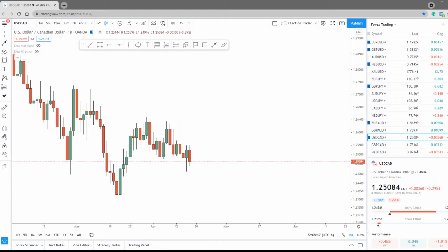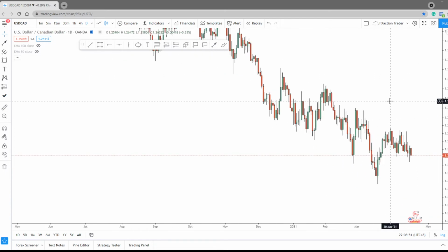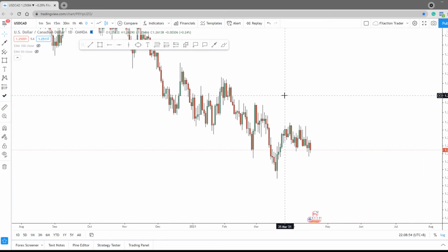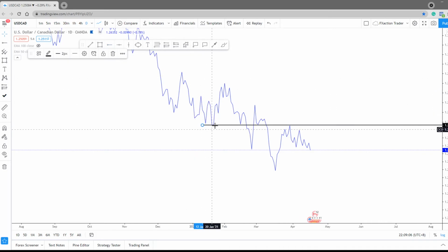So the last pair for this week will be Dollar Canadian. On this pair, this week we are going to see a clearer movement, whereby market has respected this key level on daily chart, which was previously a support level, and this level has now turned into a resistance level.